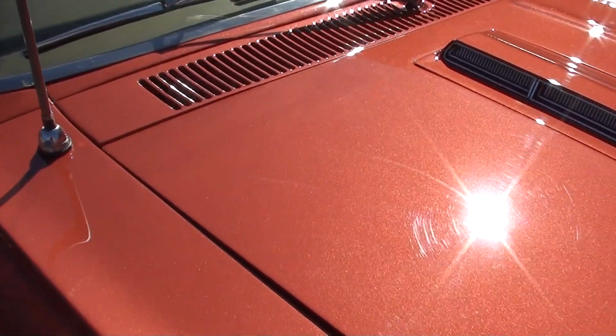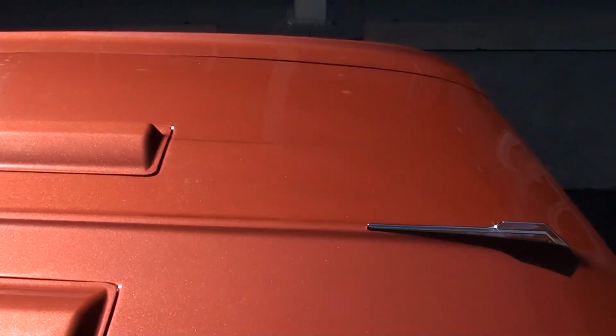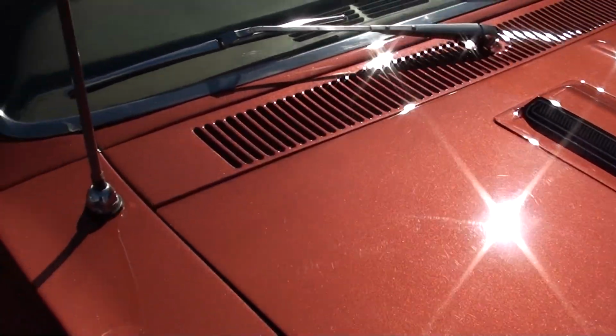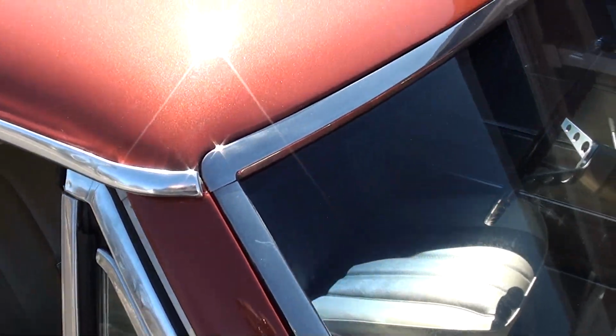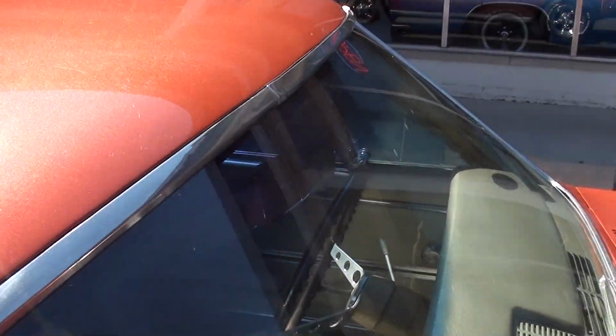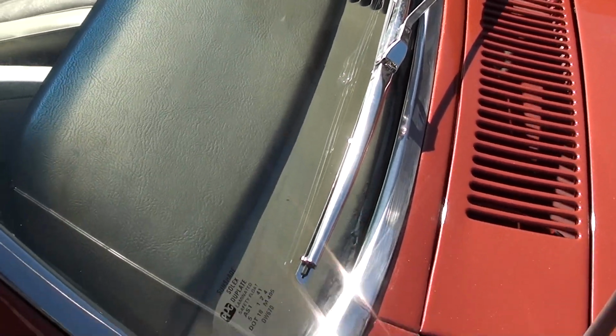Beautiful paint. There's one little spot. I saw the one little spot. We need to get some touch-up paint for it. The guy touched it up. I guess it just happened, and they just didn't have the correct color, so we'll get over to the paint shop and see if we can have them make up the right color and touch that up a little better. But man, it's a slick car.